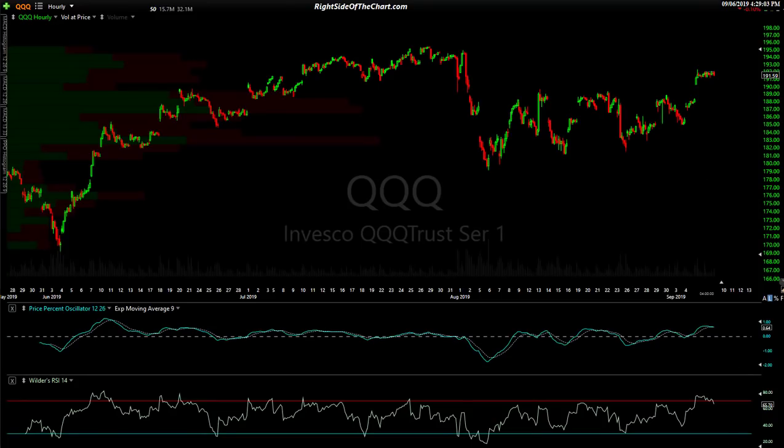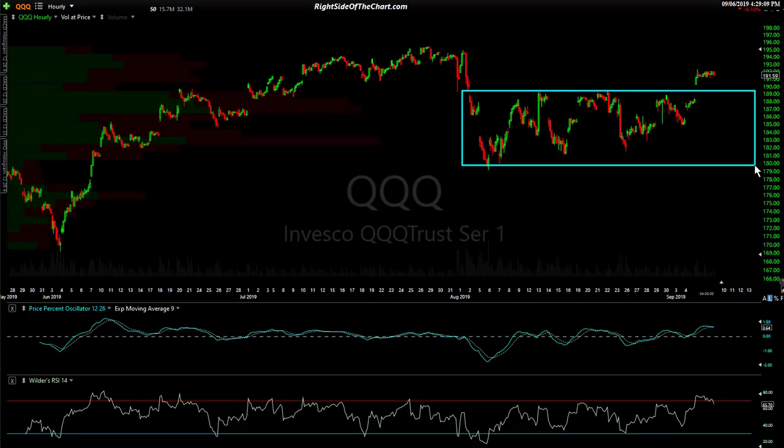That would then open the door for a test of the breakout of that August trading range. And so that would be an important level. So again, these are all things to watch for next week. I don't know which one's going to happen, but I can lay out some scenarios.